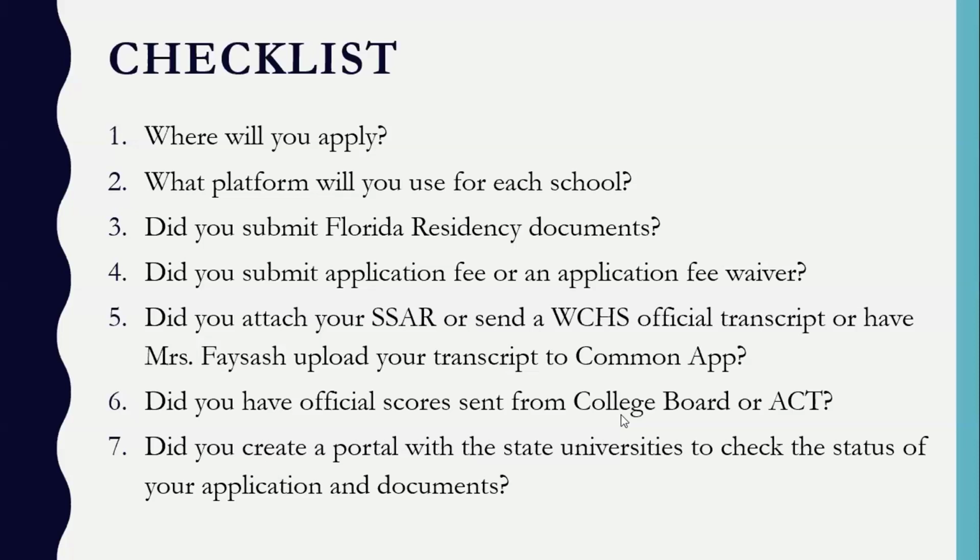But every school is different in what they want. The one as far as uploading to Common App is more so going to be for the private schools. So just keep that in mind and work with the career specialist if you're not exactly sure which school requires which type of transcript.